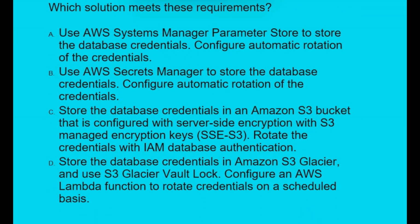Option A, use AWS Systems Manager parameter store to store the database credentials. Configure automatic rotation of the credentials. Option B, use AWS Secrets Manager to store the database credentials. Configure automatic rotation of the credentials.